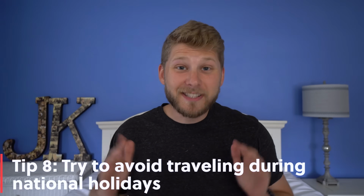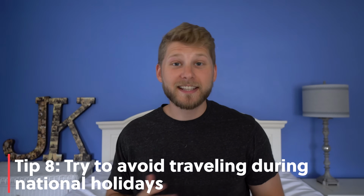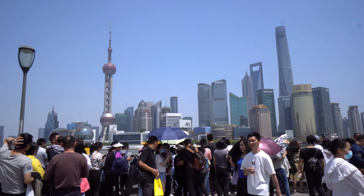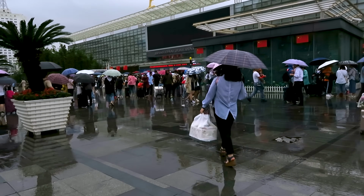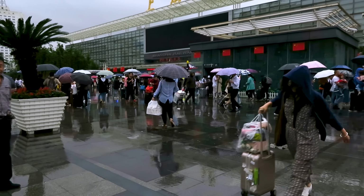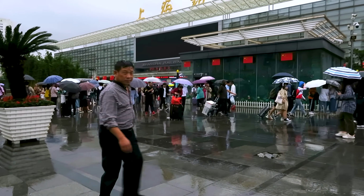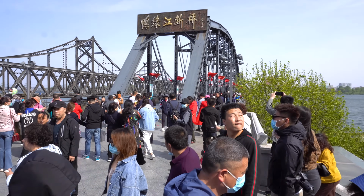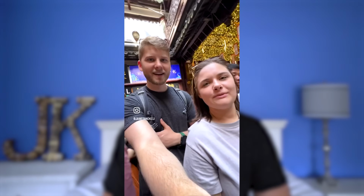Tip number 8 is to avoid traveling during Chinese national holidays. During Chinese national holidays, it feels like the whole country is out and traveling. Most Chinese families tend to use this time to go back to their hometowns to visit family. This means that train stations and airports and most tourist attractions are going to be packed full of people.